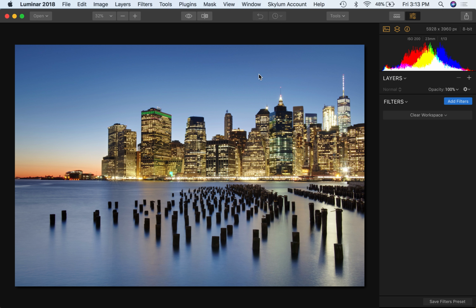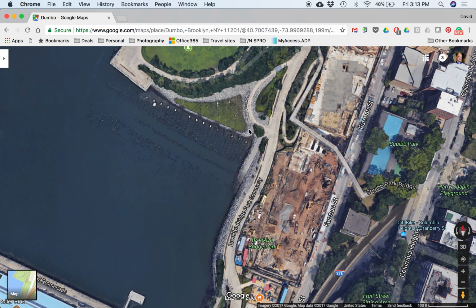Okay, so this is the view you'll get from this location right about in here. Now this is actually the one where you may need a tripod. There's not a perfect place to set your camera. I think I used a small gorilla pod previously, kind of nestled it among the rocks.